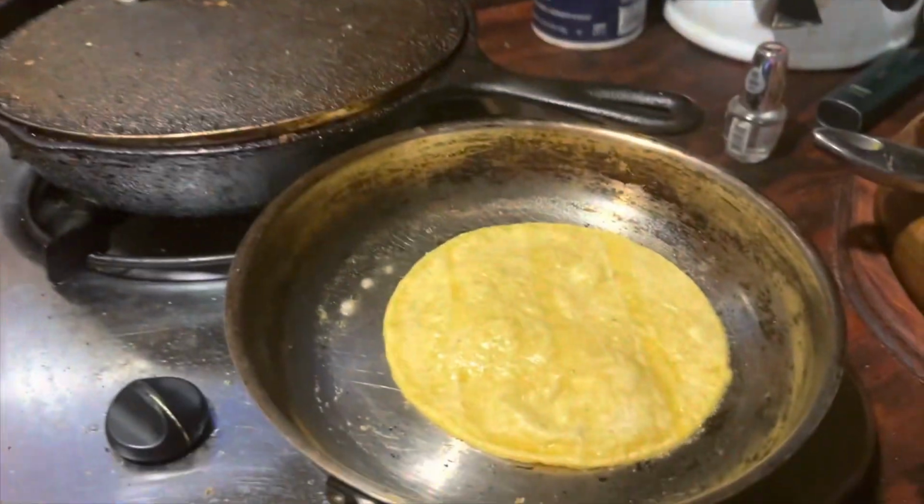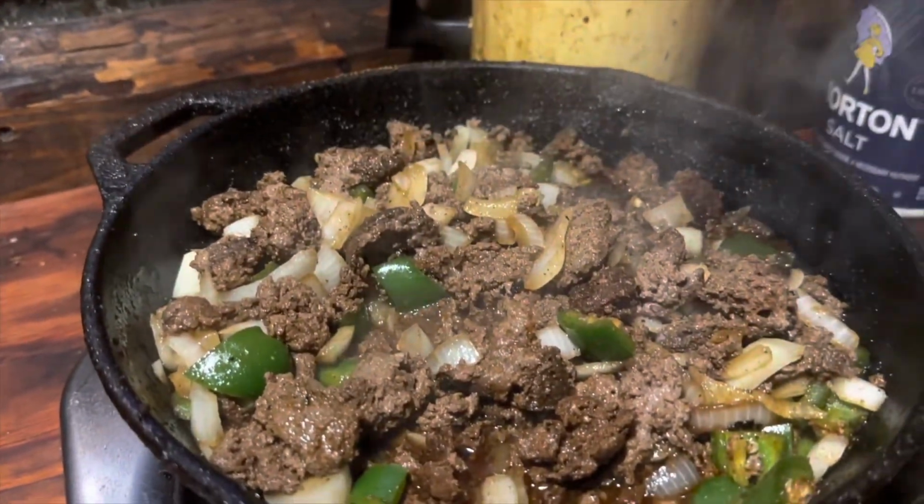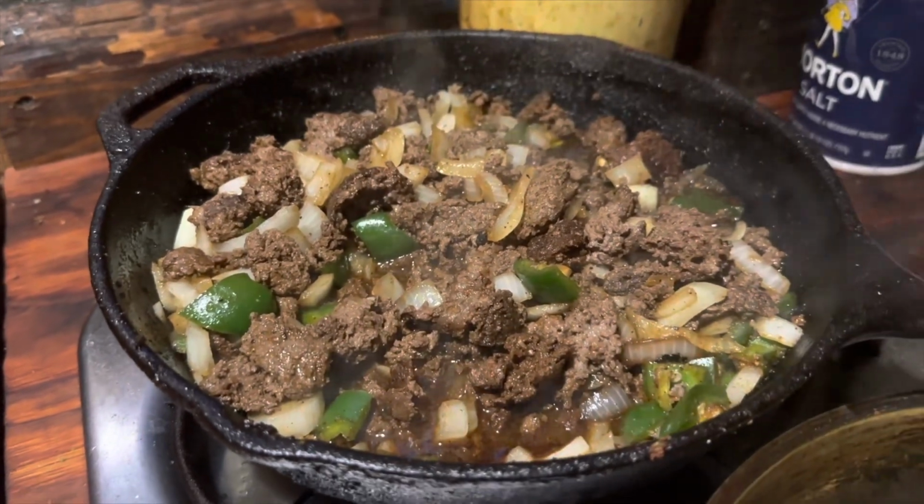And while he's cleaning up, me and Dixie are inside making tacos. Deer tacos, actually. I think this might be the last of our deer meat. It's fed us for a while.